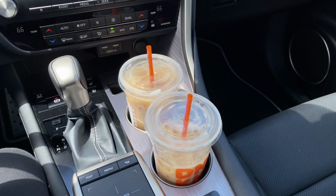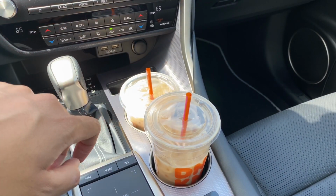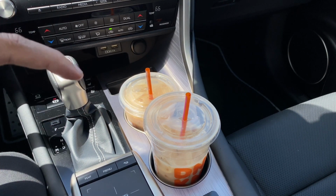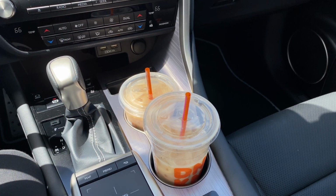The next thing I want to point out are probably the coolest cup holders that I've ever seen in my life. You see this front drink? You can push it all the way down, and that means you can access those buttons a lot easier. For me, that's to differentiate which drink belongs to the passenger and which one belongs to me. The front one is mine, the back one is the passenger's. We no longer get that mixed up, and I love that.